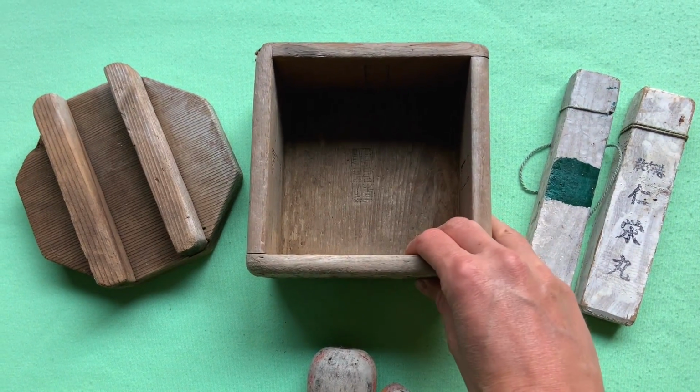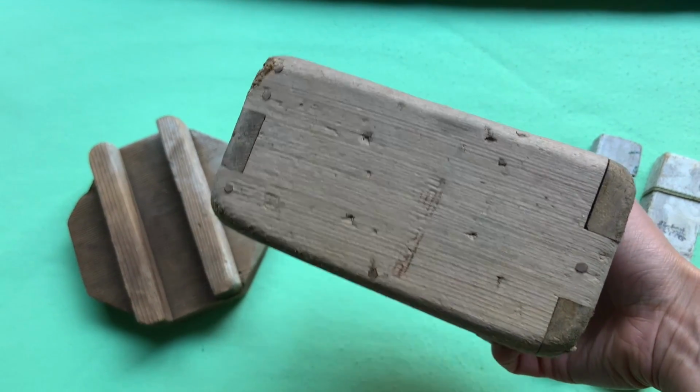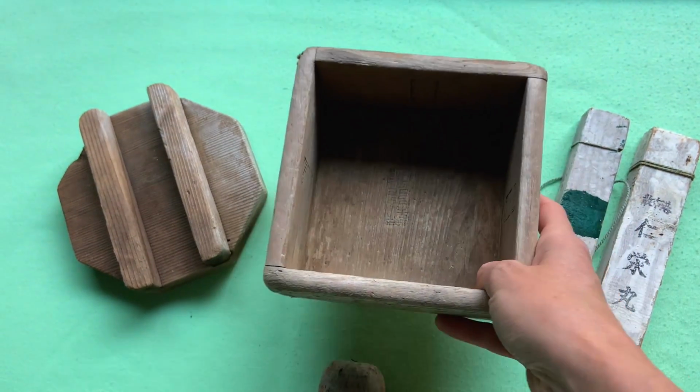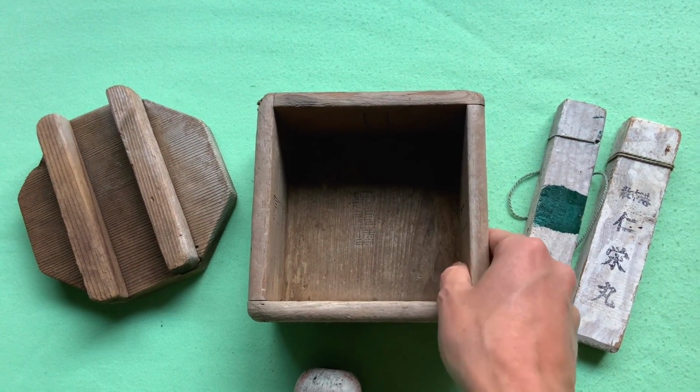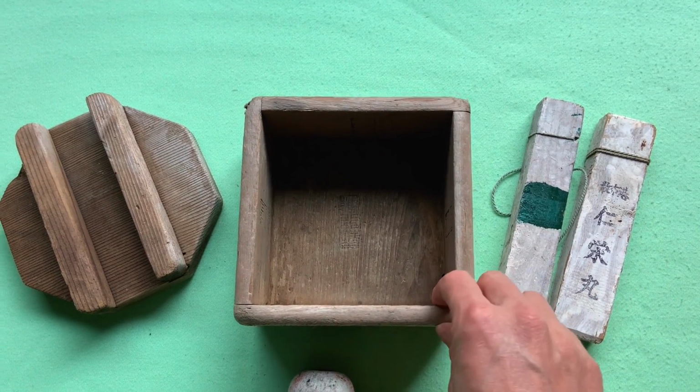And then this is a nicely put together box with some interesting kanji stamps on it. I don't exactly know what it is, but my best guess is a decorative box to hold a small gift.